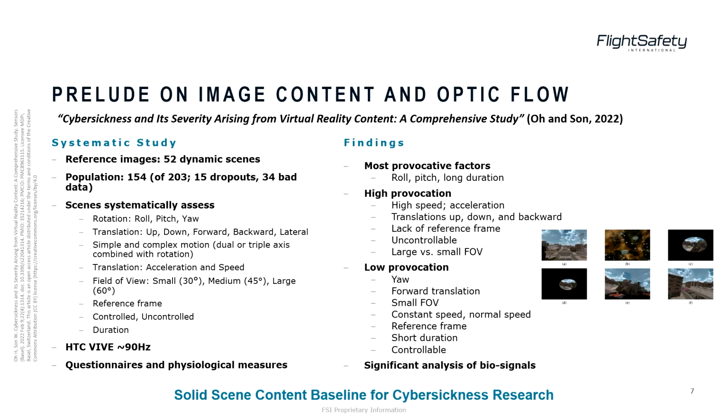And high provocation included high-speed content with acceleration, translations in sort of unusual directions, so up, down, and backward, lack of a reference frame, lack of control, and larger fields of view were more provocative than small fields of view. And I'm going to come back to field of view repeatedly, and at the end, that's a major consideration.